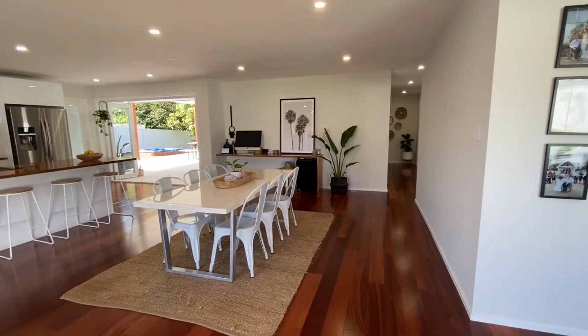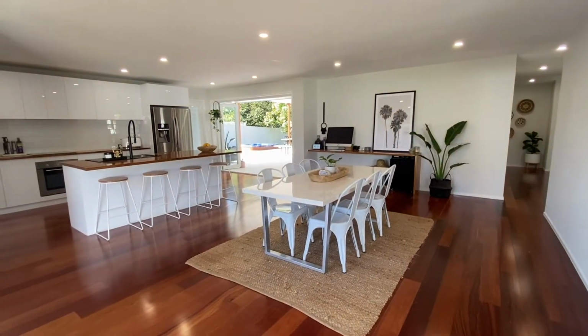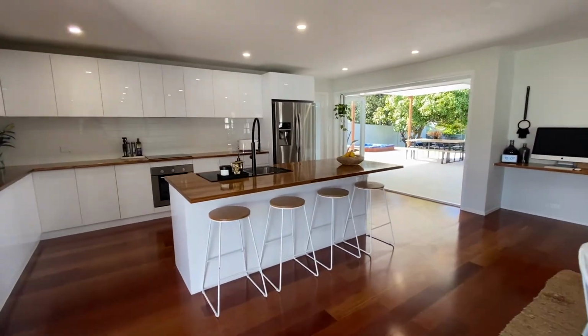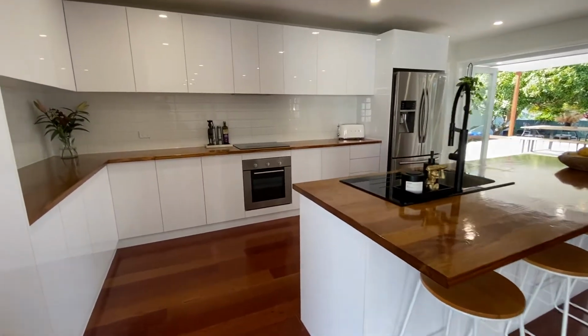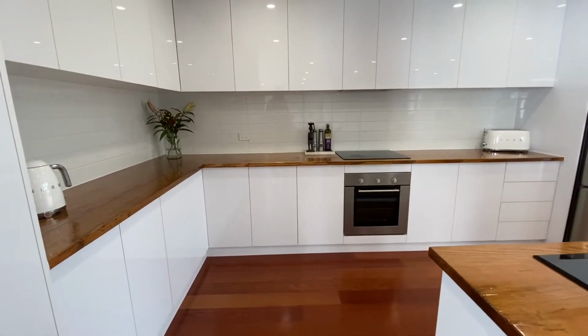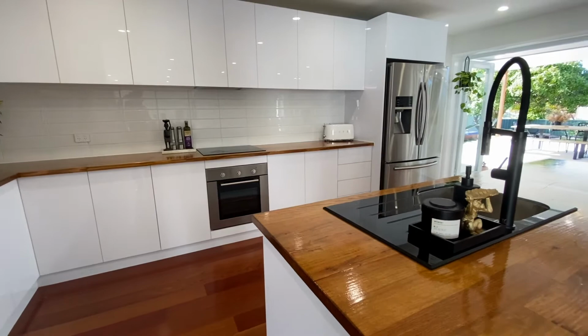Timber flooring flows throughout, emphasizing the modern, open-plan living, dining, and kitchen. The gourmet chef's kitchen itself is in the heart of the home, boasting quality appliances and fixtures, and is every entertainer's dream.